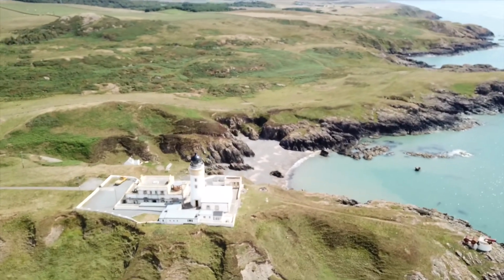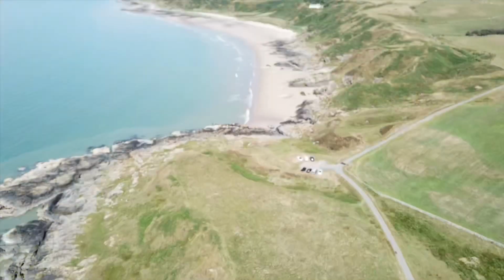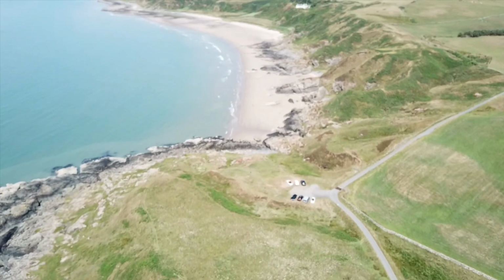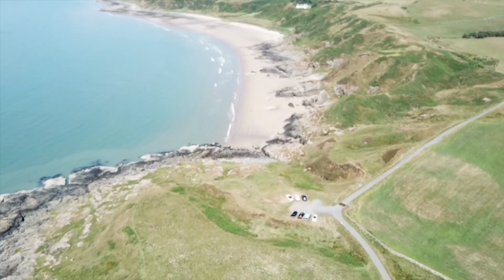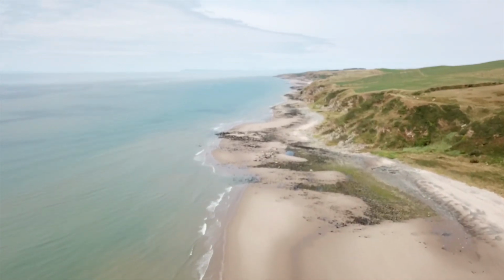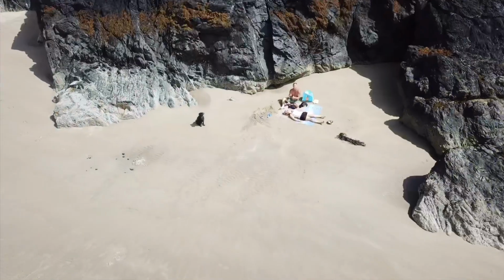This was the lighthouse at the end of the cove there, which has just been sold for about 500,000. So I'm sure that'll be turned into a hotel or a guest room at some point. It'd be really nice to stop there.